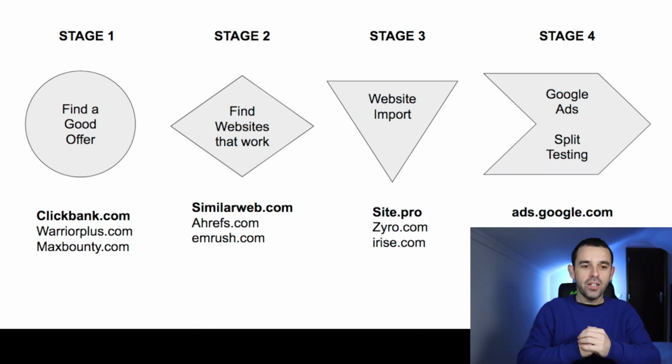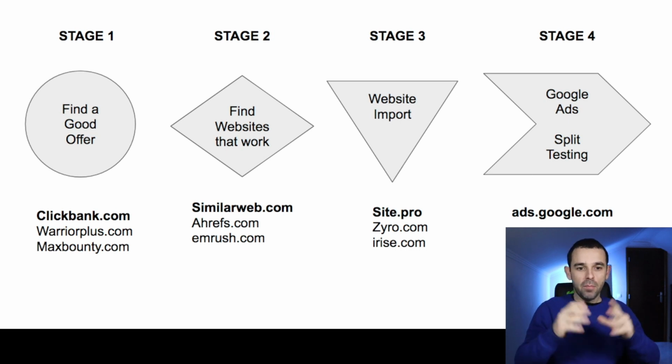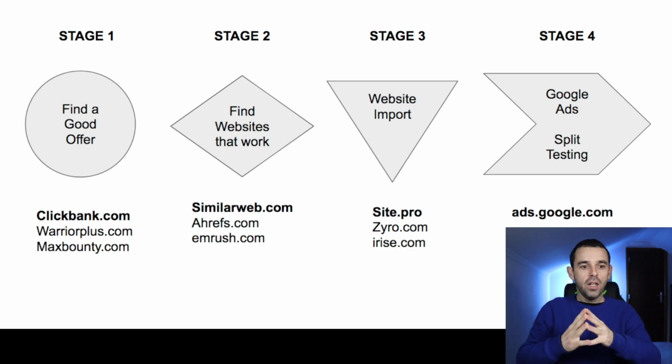Alright, so right here is the strategy that we are going to use. We have 4 stages. I'm going to walk you through the details of each one, but for now I want you to understand how we're going to do this. So stage number 1 is we're going to find a good offer. And we can use websites like ClickBank, WarriorPlus.com, MaxBounty.com. These are some examples. I'm going to be using ClickBank.